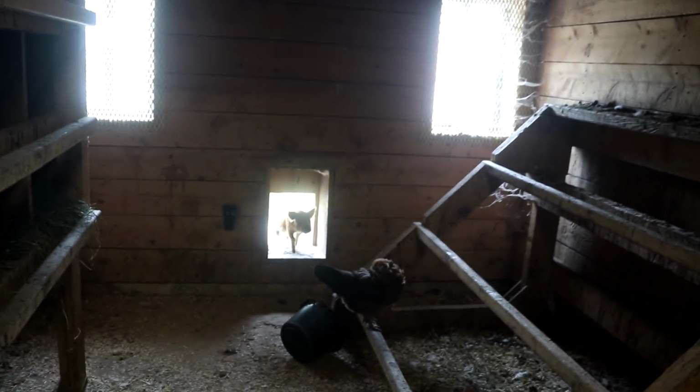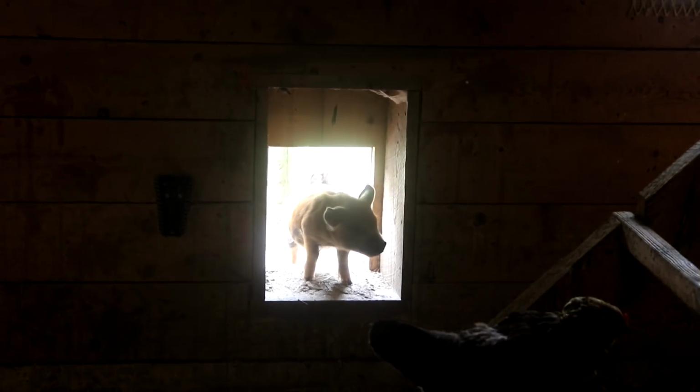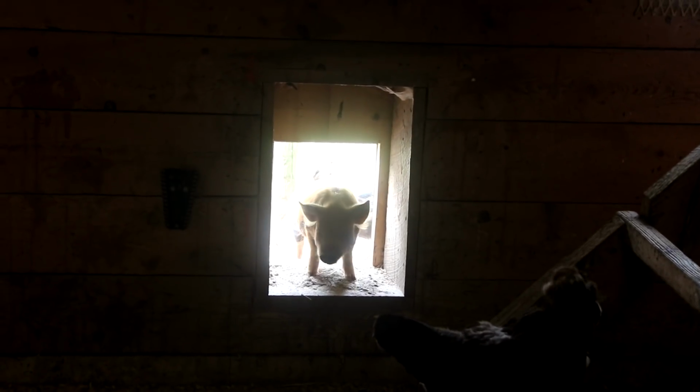Speaking of naughty animals, that does not look like a chicken. There's this one, our little runt from the litter, small enough to get out of all the fences, and it kind of just wanders around the farm and helps itself to whatever feed it can find. So we had to move the chicken feed because this little runt pig was sneaking into the chicken coop and helping itself to chicken feed. Oh man.